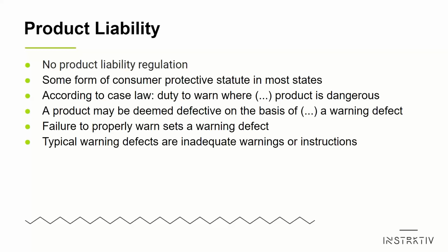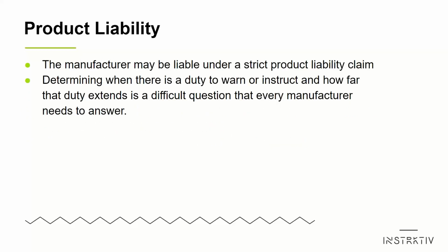So when you fail to properly warn, then this will constitute a warning defect, and typical warning defects are inadequate warnings. So as a manufacturer, you will be held liable under a strict product liability claim. So when something happens and you're being brought to court, then you may be held liable for having a warning defect. And quite important actually, it still is quite hard to determine how far the duty to warn extends. And as a manufacturer, it's always your responsibility to determine this.